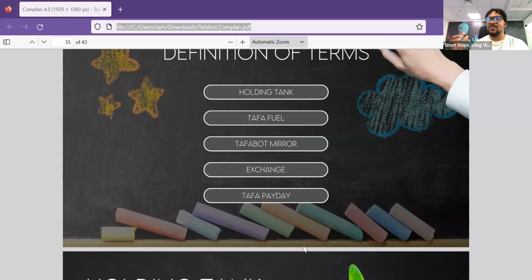How do you get the slide once more? Yes, we're going to share the slide. So the whole community is also going to be available in your Tafabot app on your reward page to be able to view that right away.